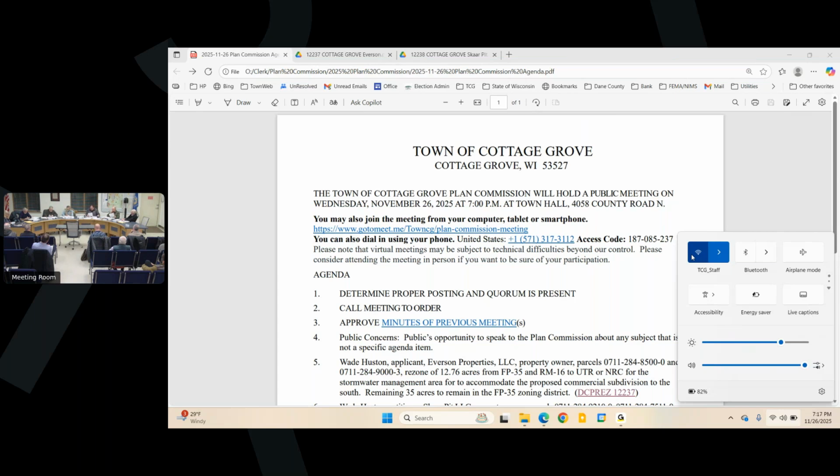Motion by Mule, second by Hampton to approve the application to rezone 12.76 acres from FP 35 and RM 16 to NRC for stormwater management and to accommodate the proposed commercial subdivision with the remaining 35 acres to remain in the FP 35 zoning district. Any discussion? Hearing none, all those in favor say aye. Aye. Opposed, same sign. Motion carried.